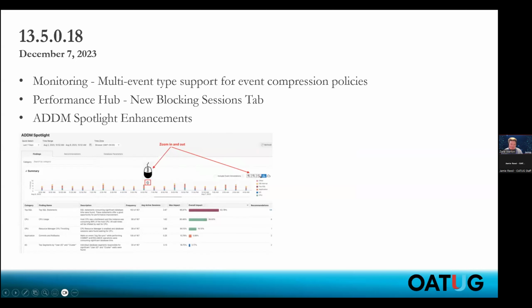Just last December, there was a multi-event type for support for compression policies. Before, I was showing you that you had the availability reports and the metric alerts that were separate. You can now group those together into a single compressed event type. This allows for further compression.